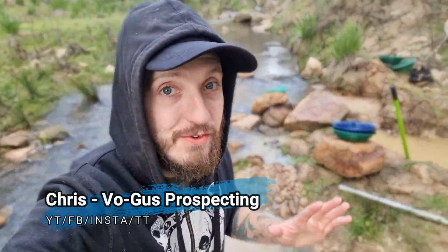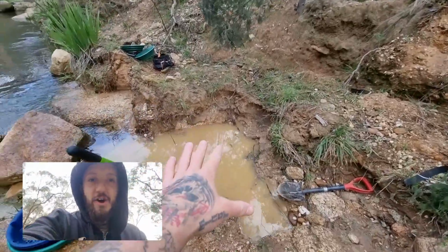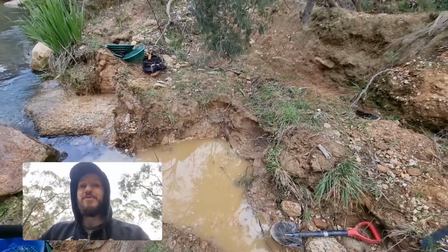Believe it or not, there are pieces of original ground waiting for you to go out and dig up if you know what you're looking for. And this is one such place. This hole here is about knee deep and there's a nice tasty piece of original ground at the bottom.